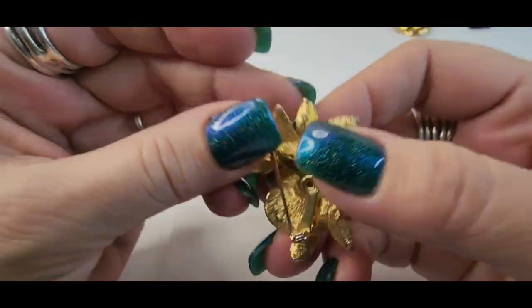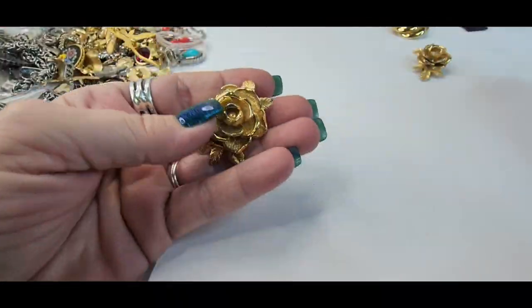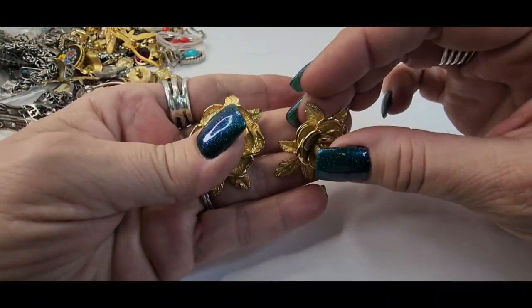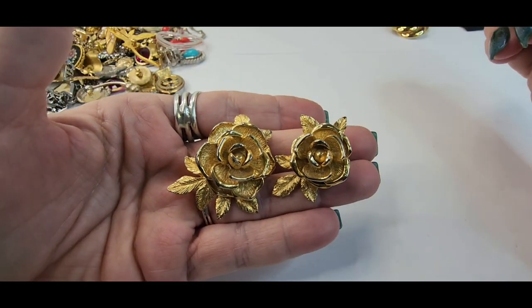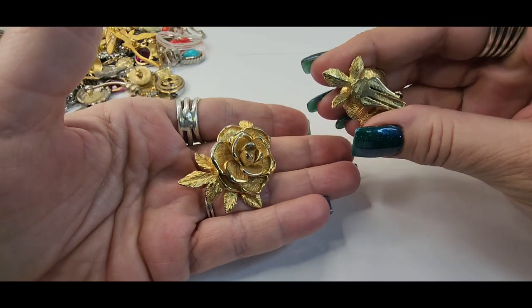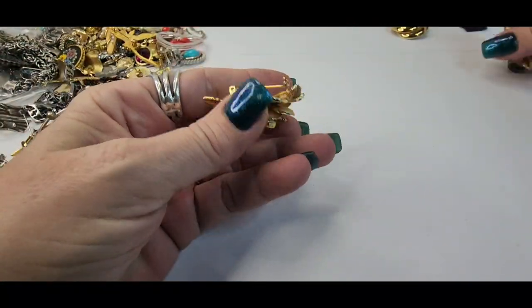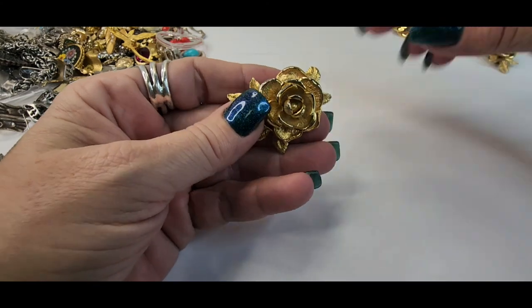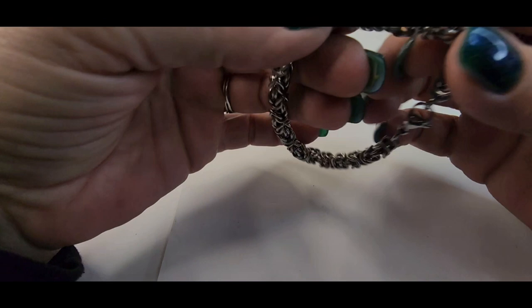All right, so this Sarah Cove, and if I'm not mistaken, that is the matching brooch to the Sarah Cove earring. It is clip. Here's the back of the brooch. So hopefully we'll get the match to that. Pretty set.